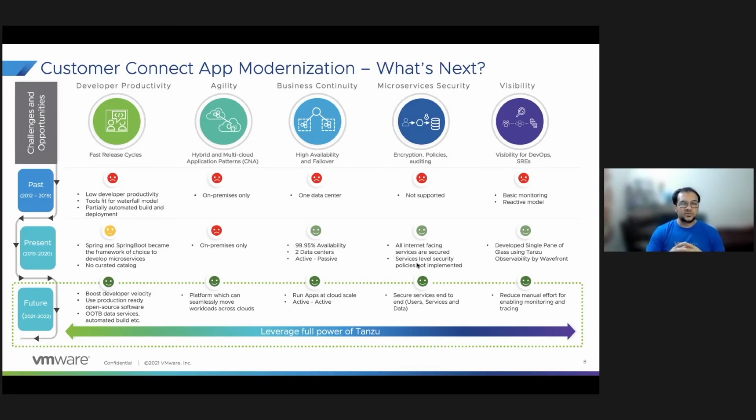And through Tanzu Observability, we are able to consolidate the metrics from different tools coming out from all the different layers of the application and infrastructure stack. And this helped us create one single pane of glass for monitoring, which helped us monitor the overall health of this platform and the system.